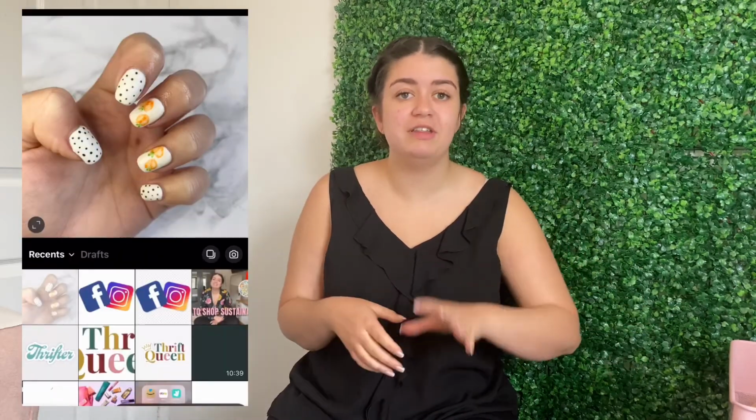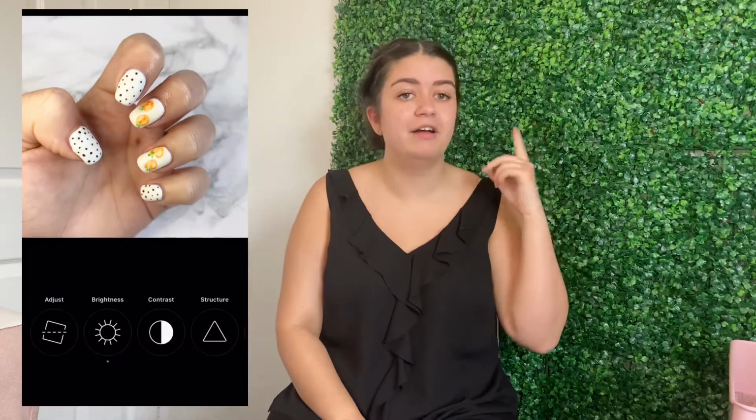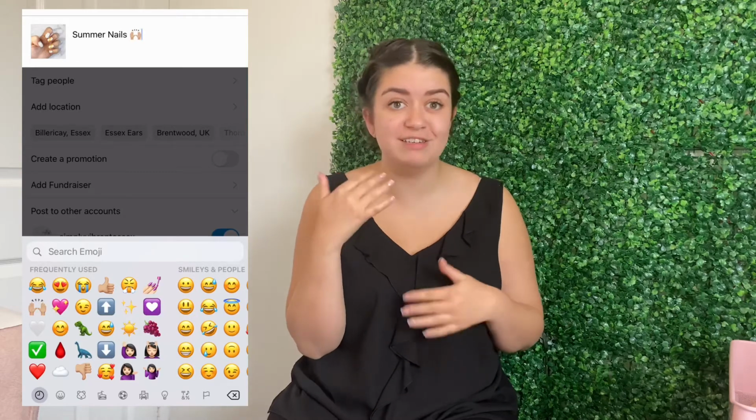I normally section out 3 hours of my day, 2 hours, an hour, it depends how long you've got, and I'll do this every month or so, and I basically will draft loads of posts. To do that, just get your photos you want to post, edit them, write your captions, and instead of pressing post, press the back button a couple of times, and then it'll say, do you want to save this as a draft? Click yes, and then you have a layout of all of your posts ready to go.